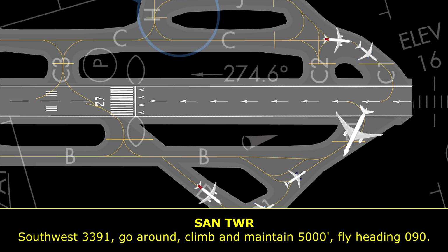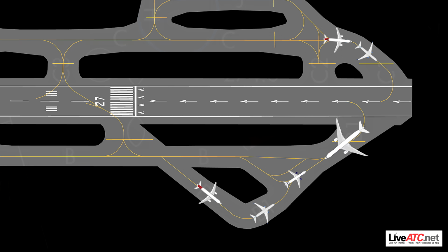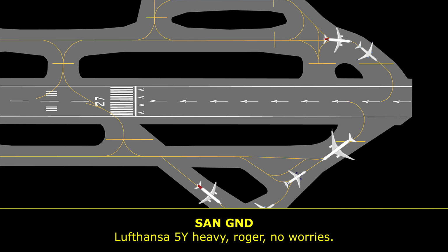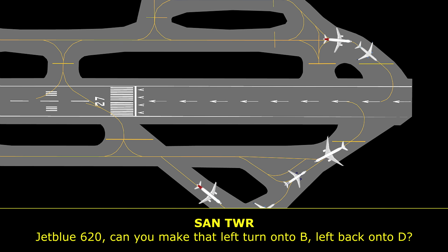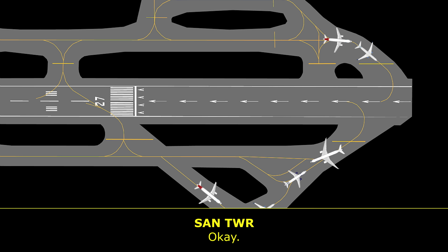Southwest 3391, go around, climb maintain 5000, fly heading 090. Around 5,000, heading 090, Southwest 3391. Lufthansa 5 Yankee, unable to pass, I'm sorry. Lufthansa 5 Yankee Heavy, roger. No worries. JetBlue 620, can you make that left turn onto Bravo, left back onto Delta? We're pretty much stuck here. Okay.